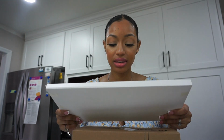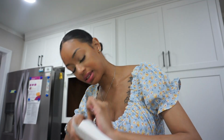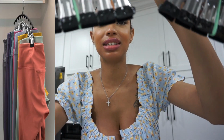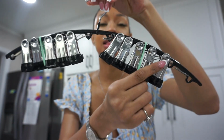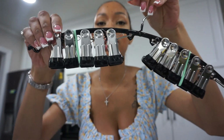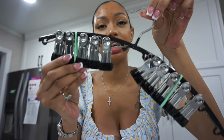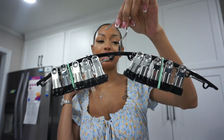And I'm assuming this is the broom part. No, this isn't the broom part. What is this? Oh, okay. So these are pants sets. I don't know if you guys can see, but they're hangers. They have 5 on each side, so 10 total, and they clip. You can put your pants, leggings, or t-shirts and tank tops.